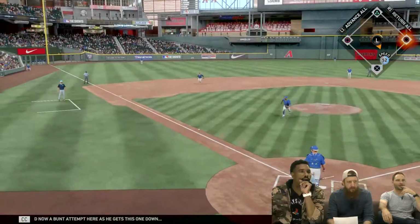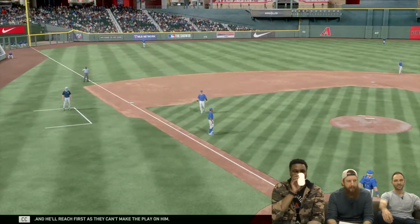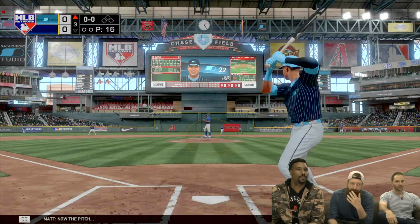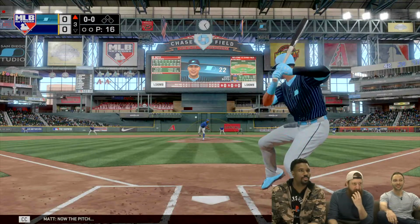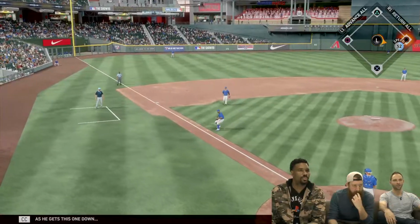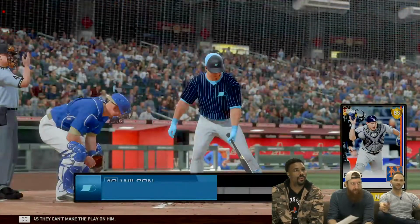And now a bunt attempt here. This is right down the line. Gorgeous bunt. And this is obviously not to say every time it gets down, but most of the time it doesn't get down, but it's there for you as a tool and an option, and it puts a little bit of pressure on the user on defense when thinking about those shifts.